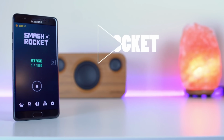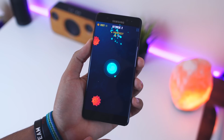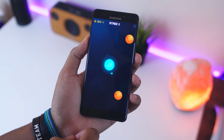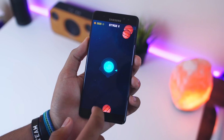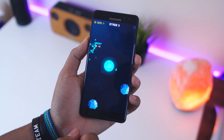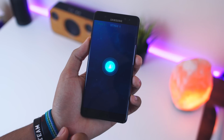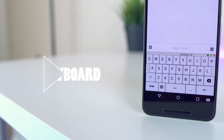Third application is Smash Rocket. It's a pretty simplistic game, and the objective here is to launch these rockets as they revolve around the Earth to hit these moving targets. Now as you progress, there will be times when the rockets will rotate as they revolve, making it harder to aim. Aim properly, and you're good to go. Aim just slightly off, and it's game over. So a simple concept, but as you get further in the game, it's sure to test your aim and timing skills. The graphics look great, the game plays smoothly, and overall, this is a solid choice to add to your games folder.